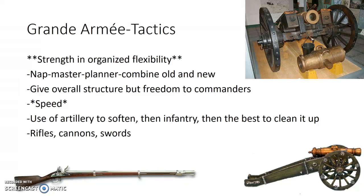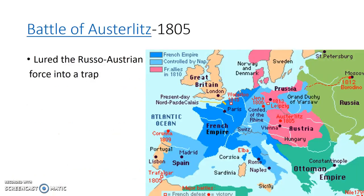Speed was extremely important. This army is incredibly well trained. It's incredibly quick, so it can move at a moment's notice. It can move the light artillery into position at a moment's notice. Use the artillery to soften, then infantry, then the best of their infantry to clean it up. Rifles, cannons, swords all being used as well.